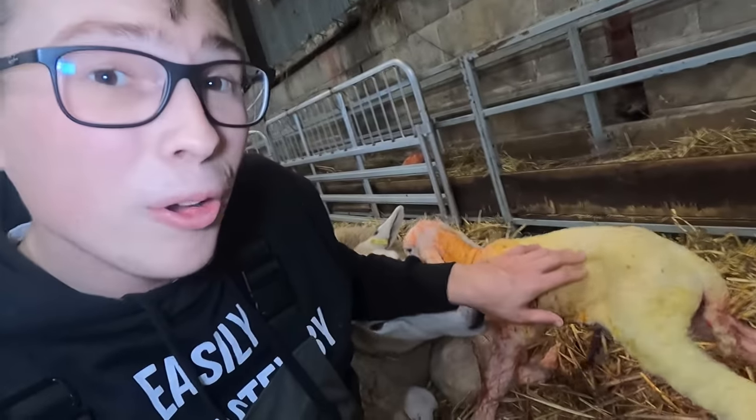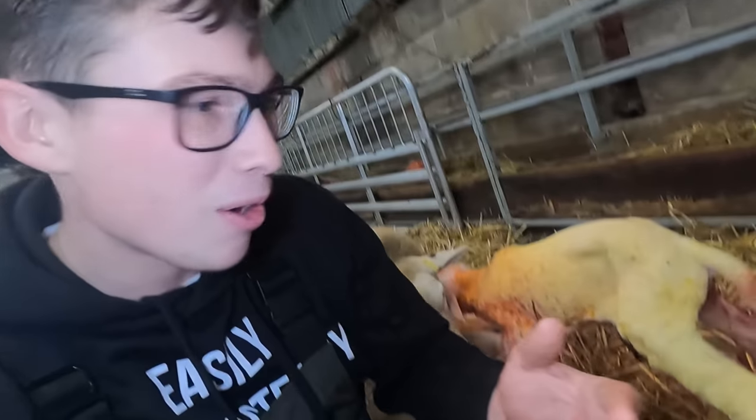So the smaller ewe lamb at the start was fairly hard to get out, and that is because they were both coming out at the same time. So the little one was going over the top of the big one, and there were three legs present. One of the legs was back on the little one, so what I managed to do was push the big one backwards and pull the other one over the top, flick its leg forward and get it out. And this means we've got two lovely lambs.